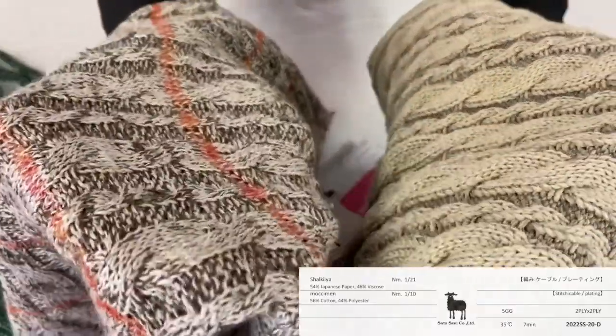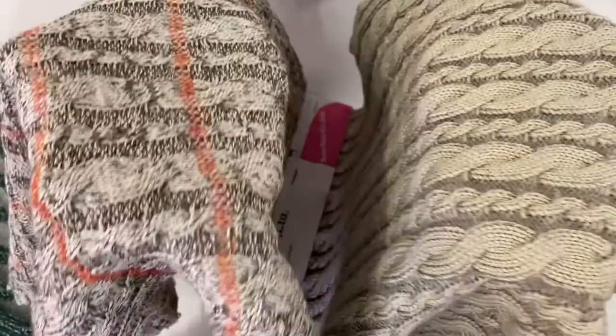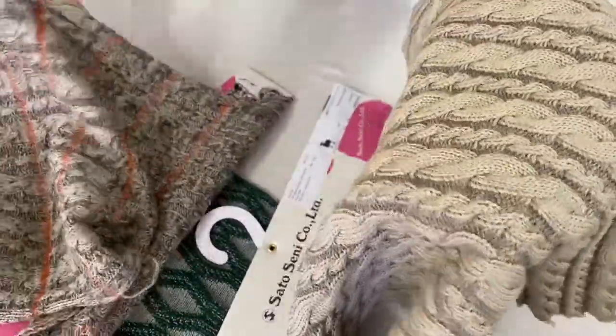Can you see the same stitches of Aube Fine? This is completely different. Of course, I don't know which one you will like, but if you like these textures, you must choose moccimen.